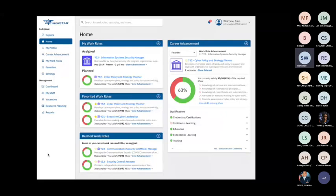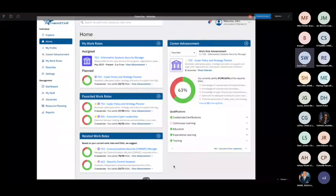What you've got on the left-hand nav, you've got the individual perspective, and then you've got the manager's perspective of this system. So right now we're in the individual's home screen. So he's got his work roles. What are my assigned work roles? What are work roles that I'm planned? Through my career exploration, have I favorited any work roles? And then, what are work roles that are closely related to the work role that I currently hold? So there's those quick dashboardy elements.